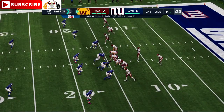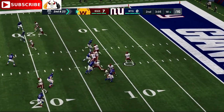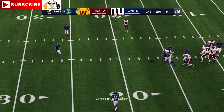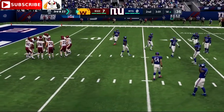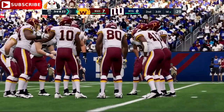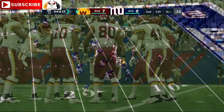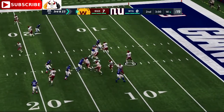Now then, after the sack, it'll be interesting to see what they have planned for 2nd and 23. Here's Haskins out of the gun. And this one incomplete. Too much contact to hold on to that one, and it's 3rd down. Well, as we get ready for 3rd down, let's go back and recap here. The sack on the first play of this drive threw a wrench in what they were trying to accomplish because they were compelled to throw the ball on 2nd down. A running play was not in the works. And that incompletion set up another passing down here on 3rd and long.